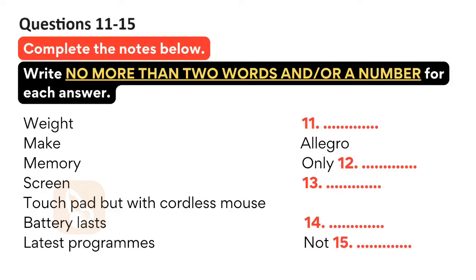Can you give more details about the one you want to sell? Right. Well, it's an Allegro and it's got all the latest programs. Okay. What about the memory? The memory is only 0.5 gigabytes. And what about the screen size and the other features? Oh, well, the screen is, let's see, it's 37.5 centimetres with a standard size keyboard and a touchpad. But I've got a cordless mouse that I can put in with it if necessary. Well, some people don't like using a touchpad.